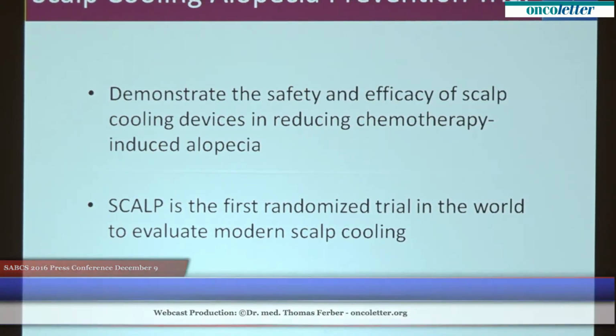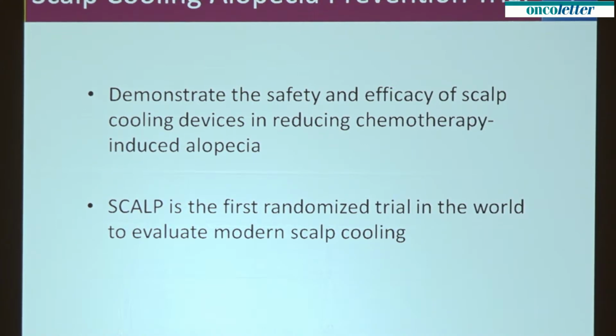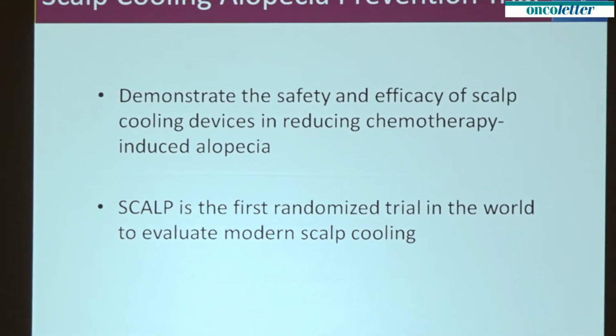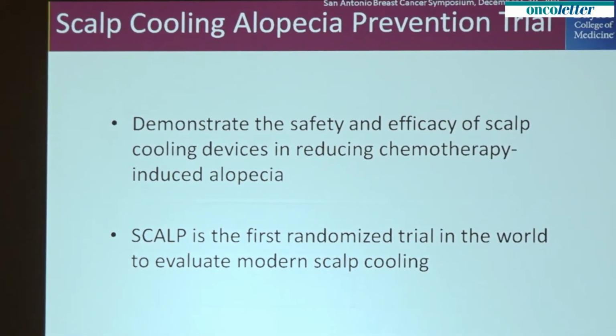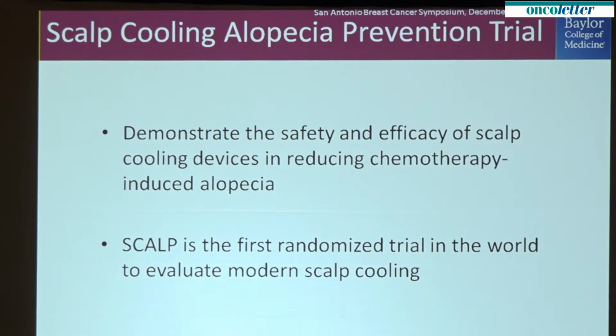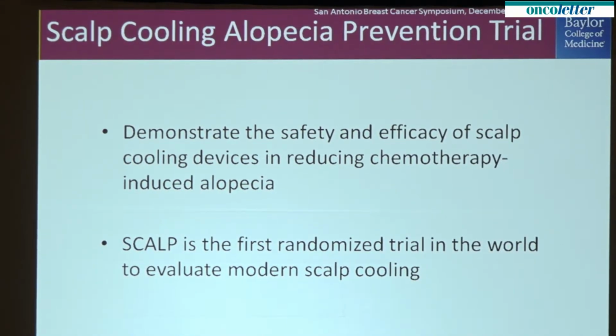The main objective of the study is to demonstrate that the Orbit Attachment Hair Loss Prevention System is safe and effective in reducing chemotherapy-induced alopecia in women with breast cancer. This clinical trial is the first randomized trial in the world to evaluate modern scalp cooling.